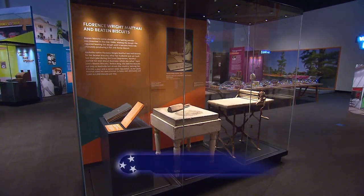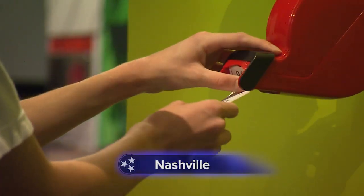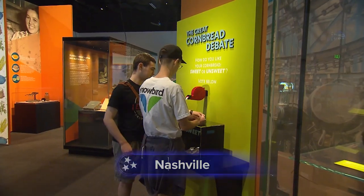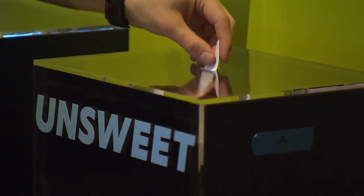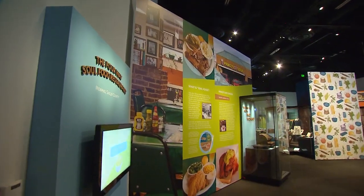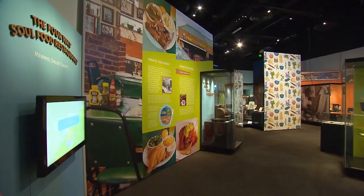History that explains how our favorite foods came to be and became the tasty ties that bind us all together. I think there's more to food than just eating it. There's community, people talking, learning the cultures behind the food. Wherever we went and we talked to people about food, it always turned into a conversation about community and family.